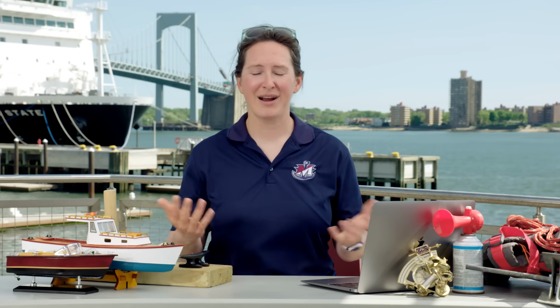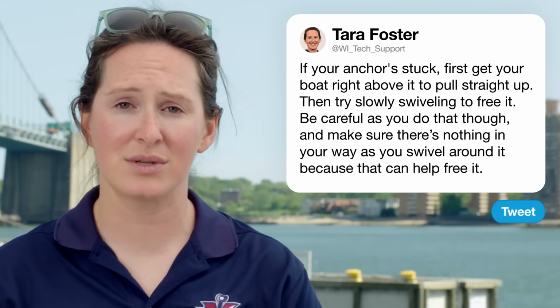The next thing I would do is maybe start to swivel around. Be careful as you do that though, and make sure there's nothing in your way as you swivel around it, because that can help free it. You wanna make sure that you're not gonna run anything over. Make sure you're still keeping a good lookout for other boats around you.